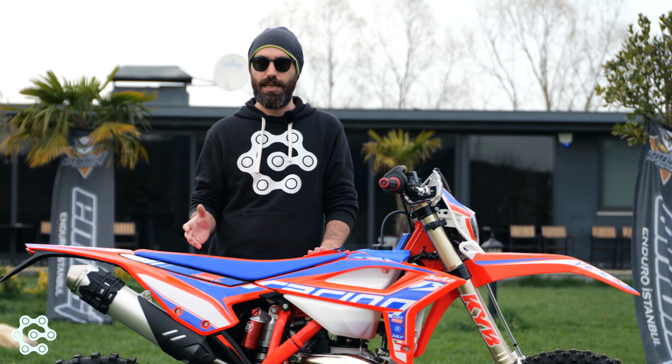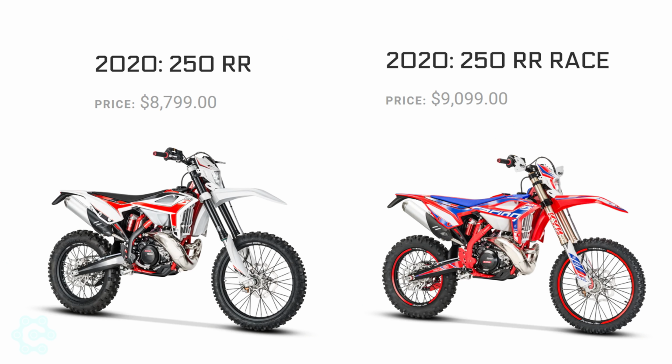So, let's talk money first. This model has a pricing of $9,100, which is $300 more than the standard version, according to Beta US. But because this gap seemed unreasonable to us, we checked Beta Australia as well, where the gap is slightly over $1,000. So, beyond all this price variation, let's see what you get in exchange. You will now understand why Beta US's pricing felt unreasonable to us.